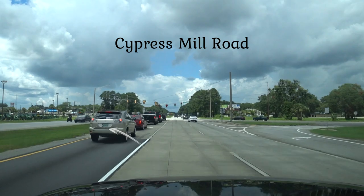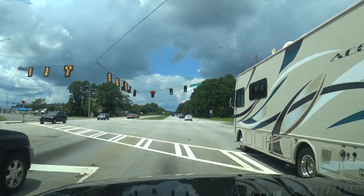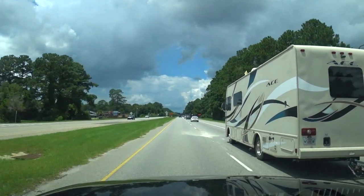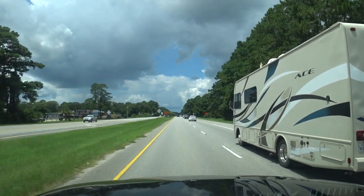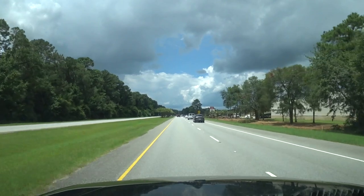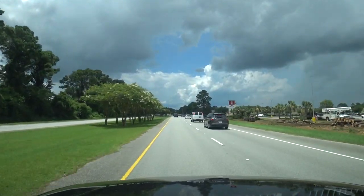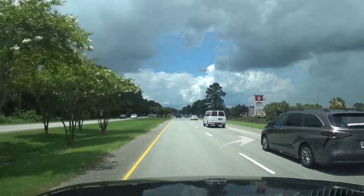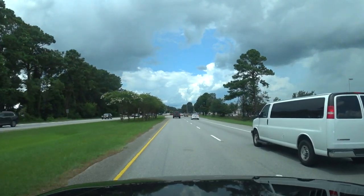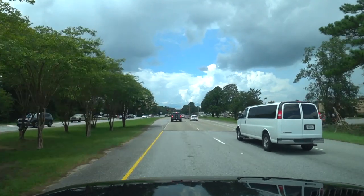This is Cypress Mill Road. And I would have turned left there, but I need to go up this way a little bit. They have a Target. If you get off of here and turn to the right, there's a Target and a Lowe's. All kinds of things in that shopping center, big, huge shopping center.